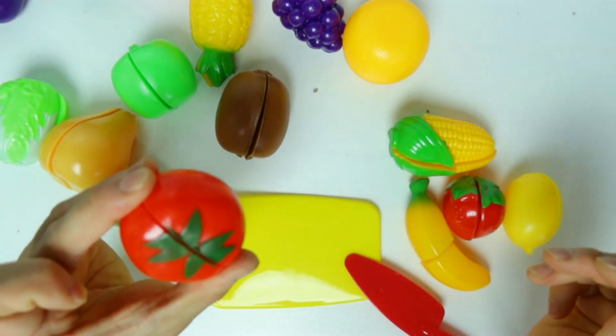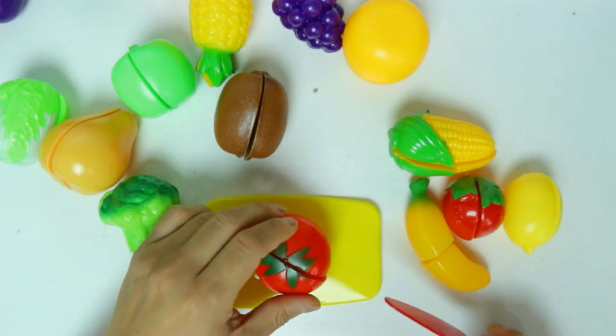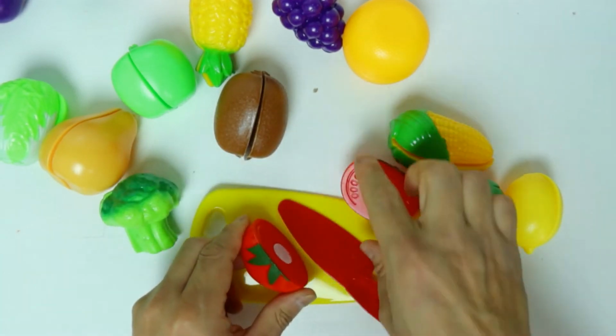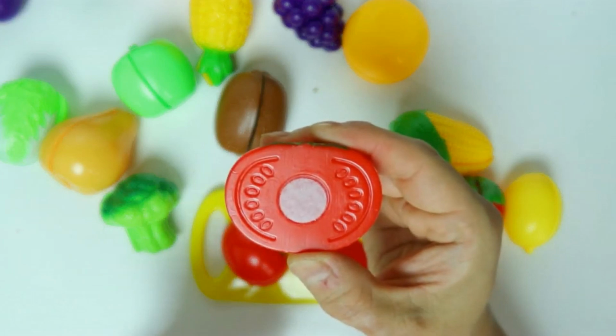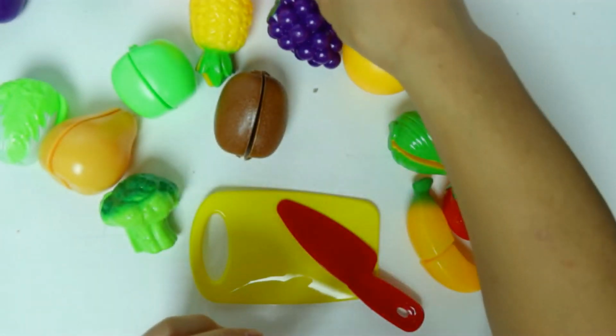What's this? Can you tell me what it is? It's a tomato. Okay. Whoa. Tomatoes have seeds inside. Okay.